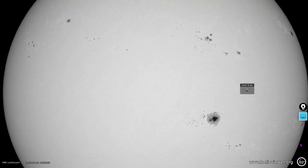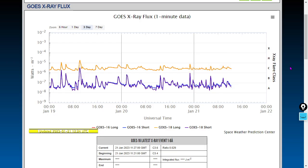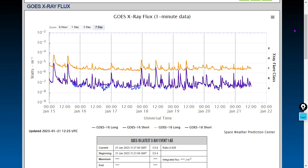And let's move to energetic particles and solar flares next. So check it out. We did see some spikes in the proton flux there. Some little minor spikes in the proton flux, ending just after midnight. Let's take a look at flaring. Flaring has been minimal. We are seeing a little uptick here in the past few hours, but in the past 7 days, a bit of a downtick there in flaring.